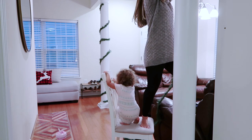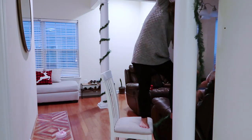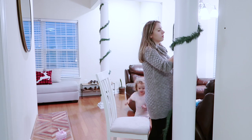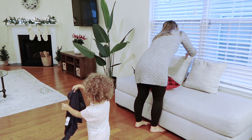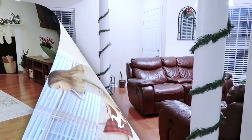By the end of the decorating, as you can see, it has gotten dark. We did start kind of late in the decorating, but it does take a while to decorate, especially when you are recording it as well. But I love how everything turned out. It's so traditional, so festive, and beautiful.